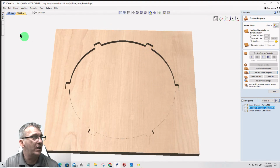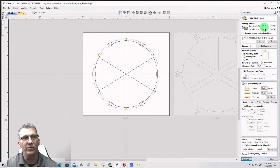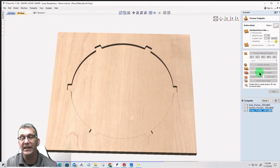And then the final cut, of course, for the base is the profile cutout. And that's cutting all the way through the 3/4, same 1/4 inch end mill, one bit does it all. I do have some tabs in there. There's a few tabs holding the part in. And so that part, when cut out, completes the tray.